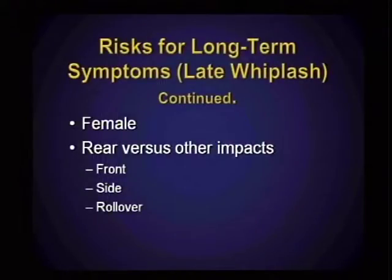So you brought along some slides on the risks of long-term symptoms of whiplash. Maybe they can bring that up when they're ready. Can you talk about women? Is there any difference in women's injuries and where the impact is, rollovers and things like that? Yeah, absolutely. And we talked about this some in session 1 of the acute phase too.